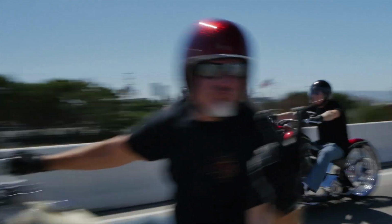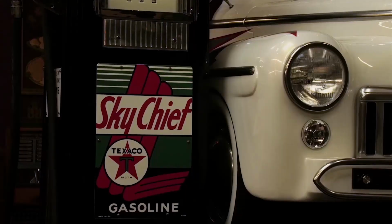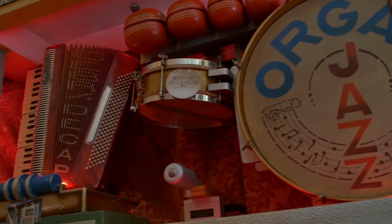These guys sell mantiques. This is their store. We're bringing stuff every day, in and out, in and out, in and out. We're shaking and baking. These are their customers. Give me the rundown on the GMC. This lived in a bar in Ghent in Belgium.